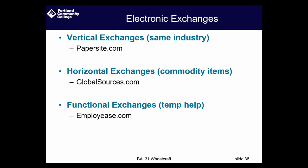And the other type of exchange that's mentioned is functional exchanges. And this is when you have temporary help. One of the websites, Employee, that's one example. There's Accountemps, a number of ones where they're looking to provide temporary sources of employment. Probably the first that started it all off was Manpower, but that's what's meant by a functional exchange.